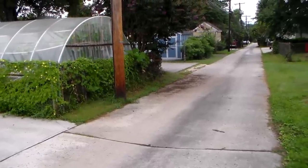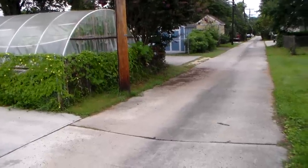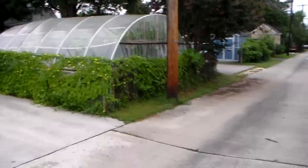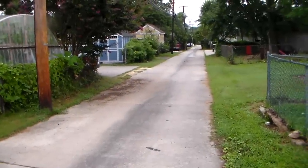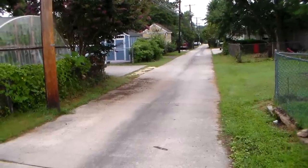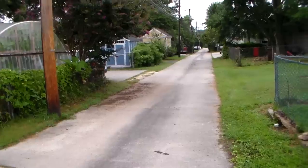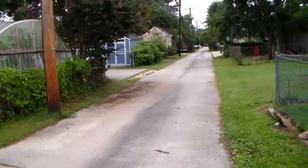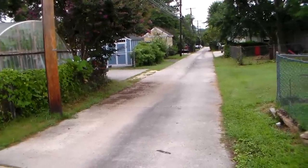Now granted, they don't have a big garden, but there are a lot of people with small gardens with nice vegetables. Right here is a greenhouse. So could you survive? Yes, you could, but you're going to have to organize your community. The first step I would take right now is organizing a community watch, getting people involved in that, because from there you can expand it. In a worst case, you could use that to be your core group of people.